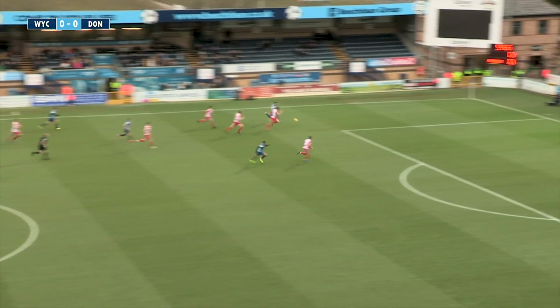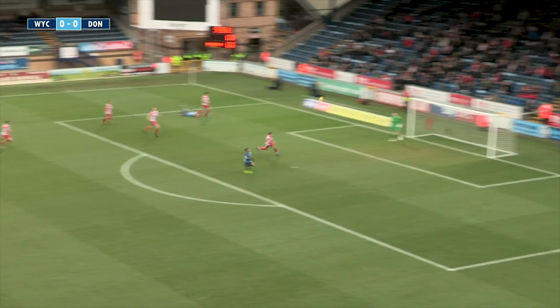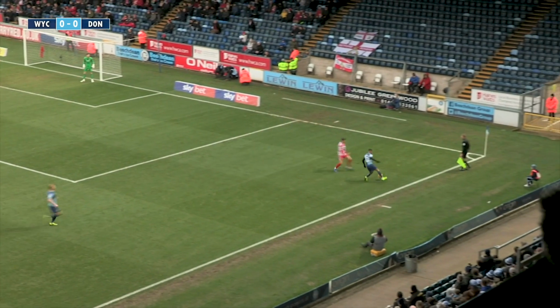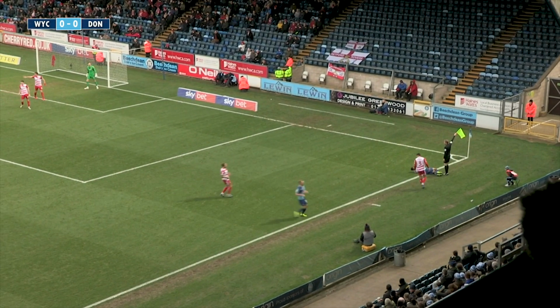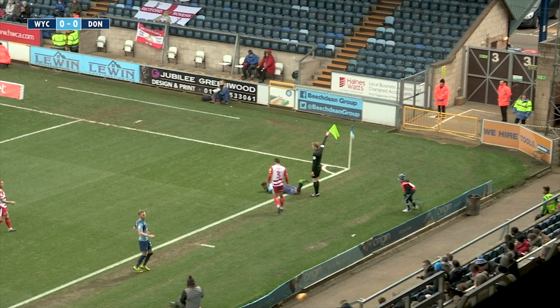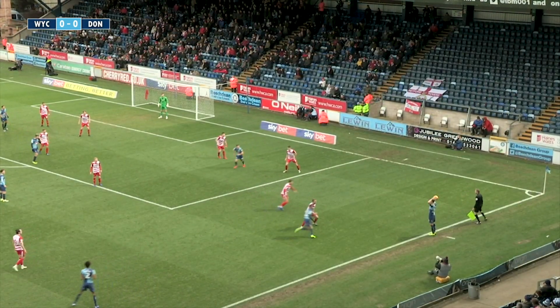Nice flick on there by Bloomfield. Tyson round the back. Just overhit it slightly. Was stretching. Paris Cowan Hall will keep the ball in. Oh, that was a strong challenge there by Danny Andrew. Quite fair though. But a sort of challenge just to let him know he was there.